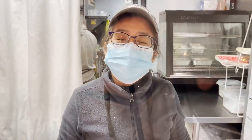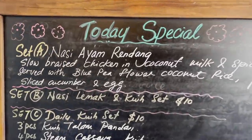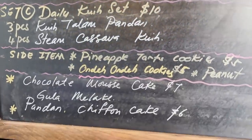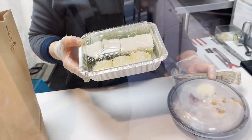Hi, my name is Veronica Gan. I'm from Kuih Cafe. Today's special, we have ayam rendang. That's lamb leaf, chicken, curry chicken with the blue pea flour, and my kuih set. We have the salted coconut with the pandan custard.